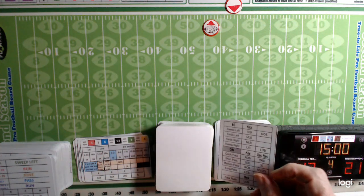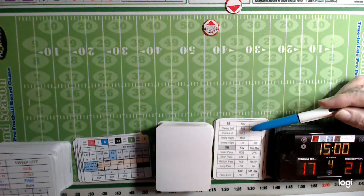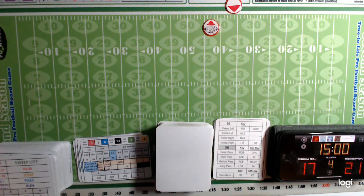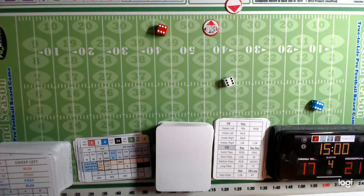And it is going to be an inside right against a run defense, which is going to be a +1/-1. Inside right is the middle linebacker, so he's a 4, will become a 5. Oh, still good blocking by the offense, and it's going to be a short gain for the quarterback. 66 is going to get him 5 yards, and he will step out of bounds because he broke away.